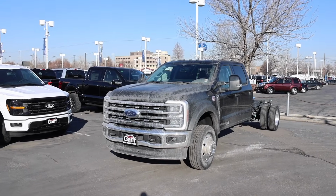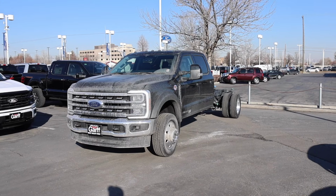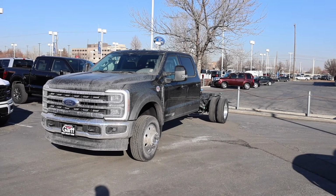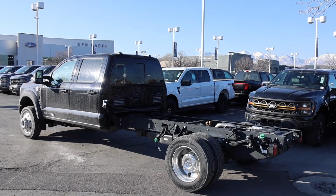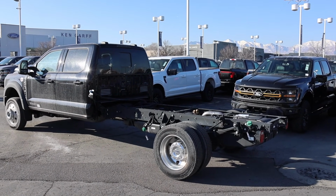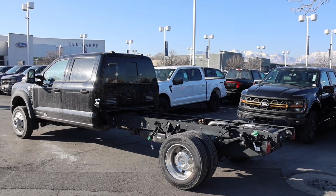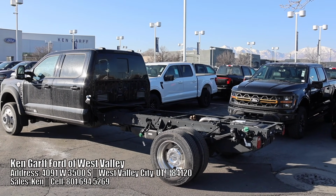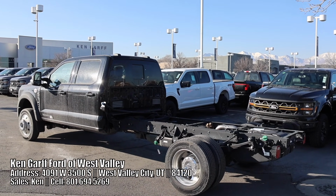The 2025 Ford F550s are making their way to the dealership, and I have here a 2024 F550 Lariat. In this video, I'm going to explain why, if you are looking to get one of these trucks in 2025, this is the best one to get. I borrowed it from Kengar Ford here in West Valley, Utah. It is available for sale.